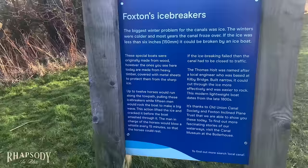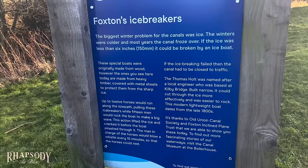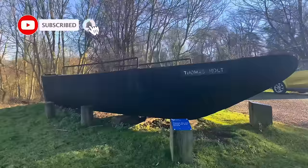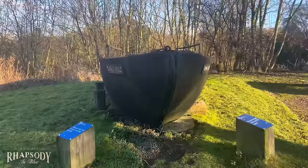These were heavy timbered boats covered in metal sheets. They used to pull them with up to 12 horses, while 15 men would rock the boat to make a big wave that would then lift the ice enough to crack it before the boat smashed through it. You can see how narrow and pointed they were. If these couldn't get through, then the canal just had to close.